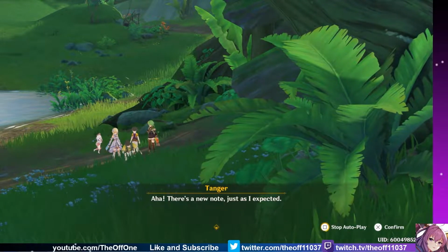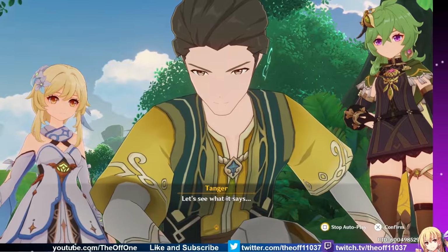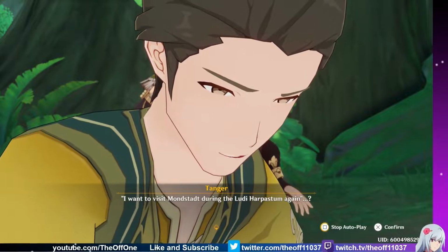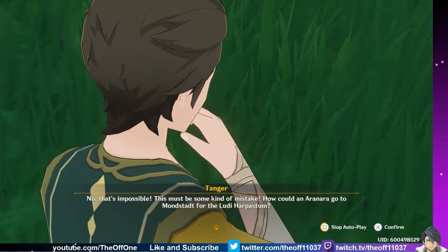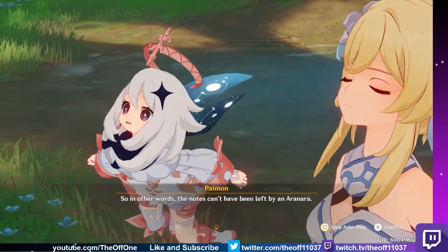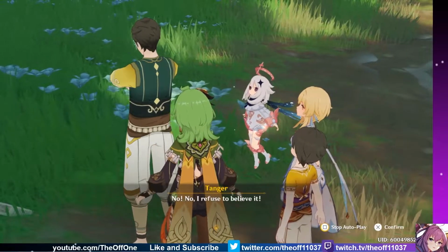Aha! There's a new note just as I expected. Yes! It's the same handwriting, which means it must have been written by the same Aranara. Let's see what it says. Ooh, what could it be? I want to visit Mondstadt during the Ludi Harpastum again? No, that's impossible. This must be some kind of mistake. How could an Aranara go to Mondstadt for the Ludi Harpastum? Even I would never write that into a fairy tale. So, in other words, the notes can't have been left by an Aranara. Yeah. If you ask me, they were probably left by a passing merchant from Mondstadt or something. Definitely not an Aranara. No, I refuse to believe it.